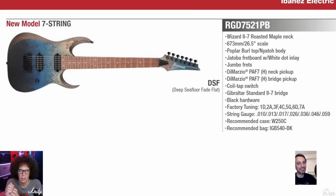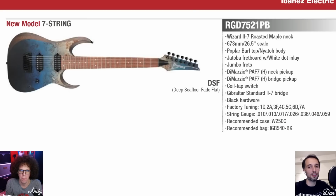At that price point, you already get high-end pickups from DiMarzio. So we've got the PAF 7 in there. And these were the go-to pickups like in the Korn days and beyond that. When everyone started playing 7-strings, I think this is when they went for the DiMarzio PAF 7. So it's not a cheap pickup, and it's a cool instrument with all you could wish for basically from that guitar. 26.5 scale, Nyatoh body that is quite lightweight, poplar burl top. If you're on the hunt for a 7-string that's got a different look and is not just black, I would definitely try that one.